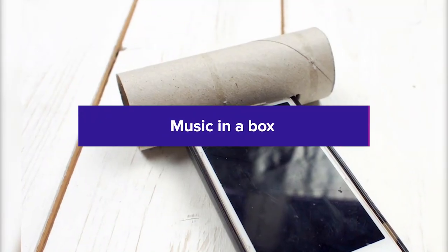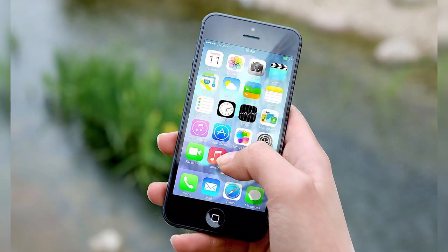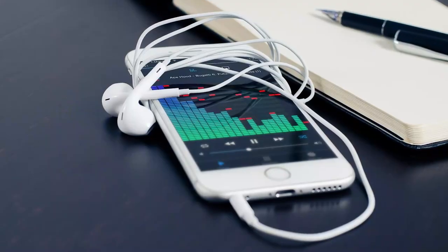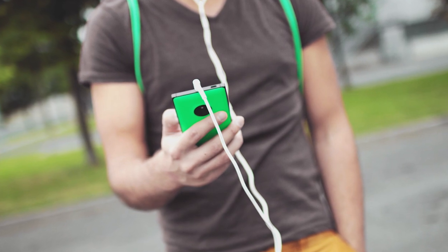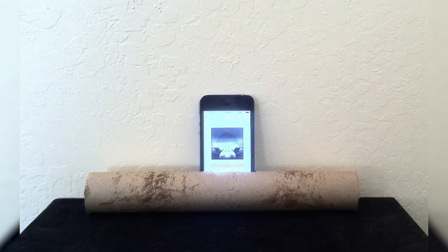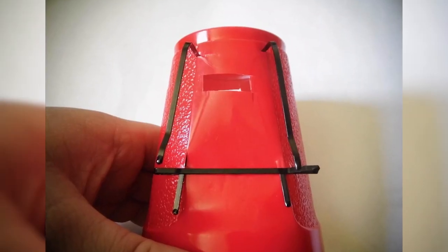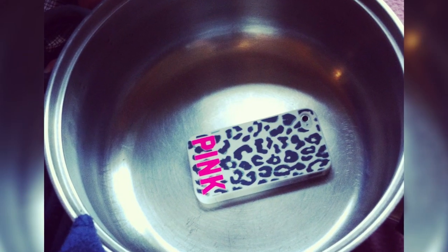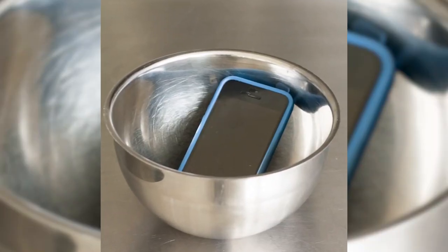Number 8. Music in a box. Do you want to play music on your camping trip without bringing heavy equipment? You could play music on your phone without anything else, but it might be a little boring. Try this clever tip to liven it up. Place your phone speakers inside a tube box, or if you don't have one, a party cup or pot. It may require a lot of trial and error, but as soon as you set it up the right way, it can be so effective.